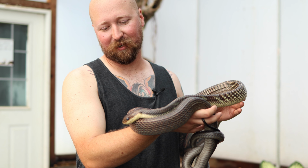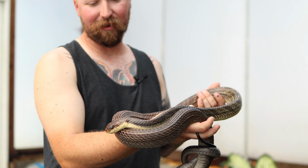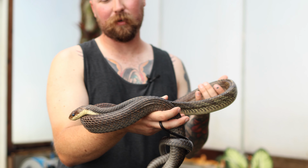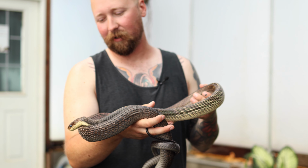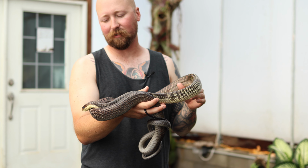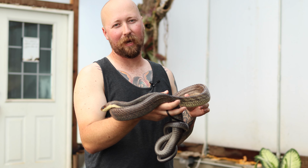All right, guys, so this is the final reveal. I'm so excited to finally show you guys, and I'm so excited to finally have these guys in my hand. These are the coolest freaking snakes. They are going to be amazing in here. The reason we chose this species, even though they get larger, is because they are not going to prey on the other animals in here.